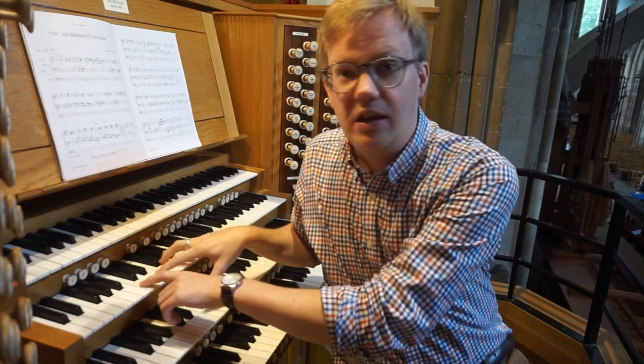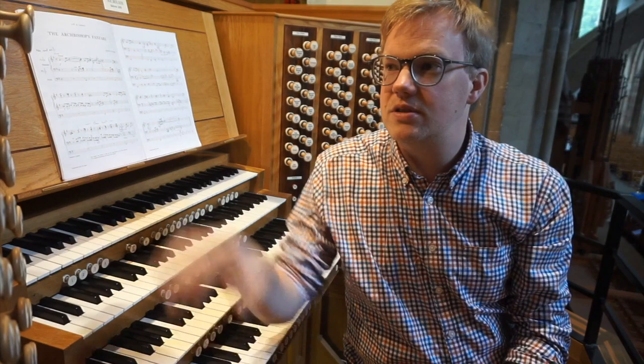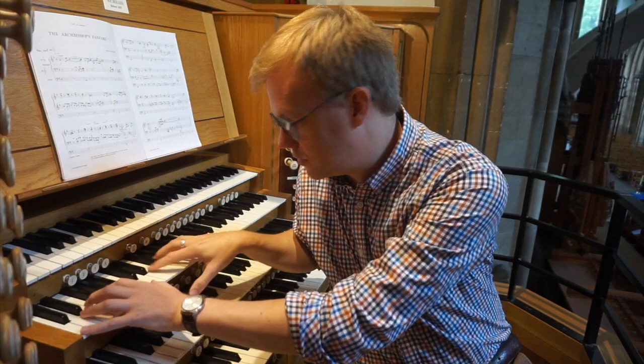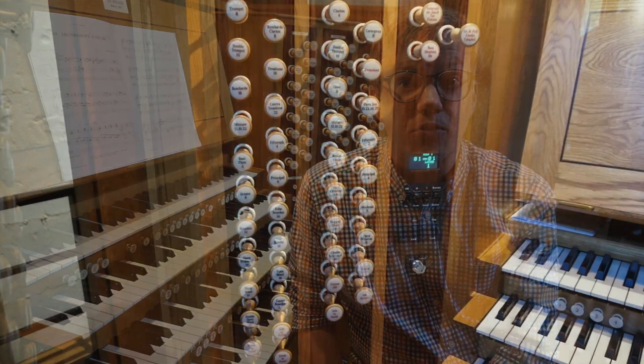So, if I play on a reed stop at 8-foot pitch, and then one at 16-foot pitch, you can hear the difference. And we can combine our reed stops again to make a powerful sound. Altogether 16, 8 and 4, so sounding at 3 different pitches all at once.